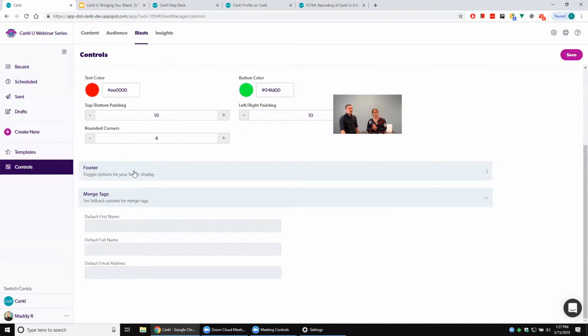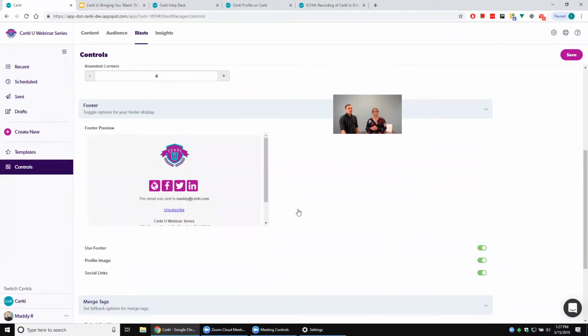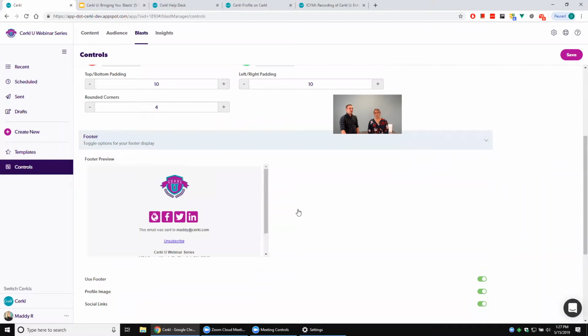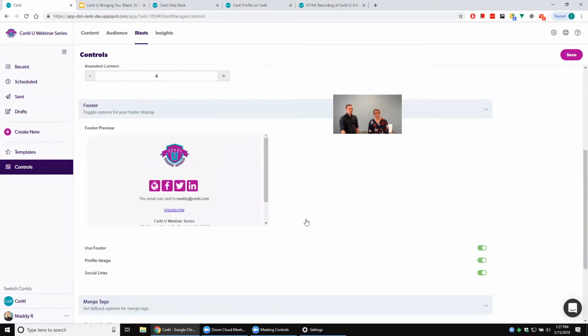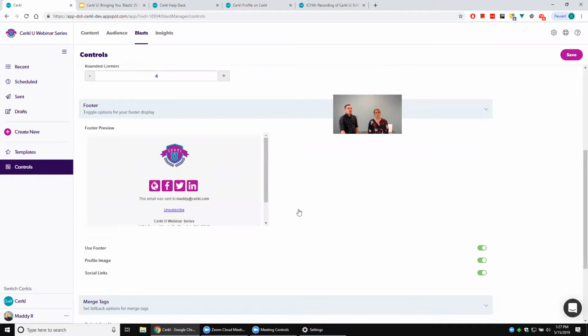Perfect. And then the big thing Maddie was talking about were these new footer options. So on here, we're now going to show you what the footer looks like on your dedicated email. And like she was saying, say you didn't like that we put the social links in your footer and you wanted to put them higher up in the email. Well, you could come into this controls page now and turn off this social links option. And you would see in real time what that might look like on the footer of your email. And now you have control of where those social links may or may not appear.